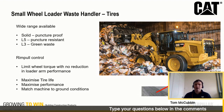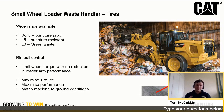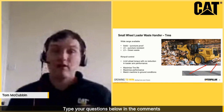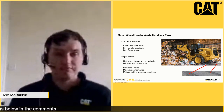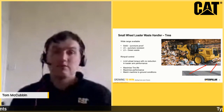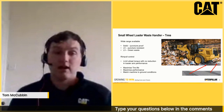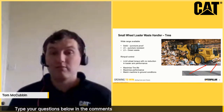So how can we maximize this performance? Here we've got rim pull control, so we can limit the wheel torque to the floor of the ground, and we can set that to match your ground specifications, and we can do that within the operator. So there's no need to call out your dealer to set this. This also maximizes the tire life, as we're not just burning an endless amount of rubber. And with this feature, there's no reduction in loader arm performance.